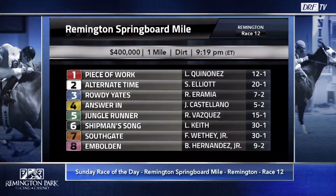Hi everybody, Dan Illman and Mike Beer, the DRF race of the day for Sunday, December the 15th, race number 12 at Remington Park. Let's take a look at the field for the $400,000 Remington Springboard Mile for 2-year-olds.